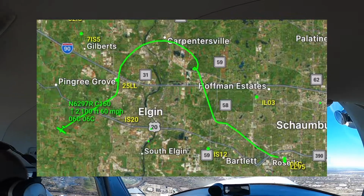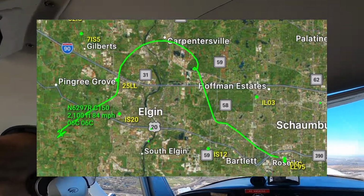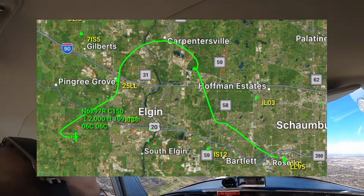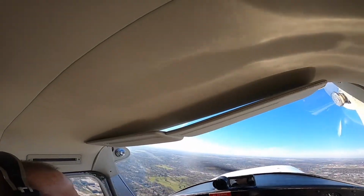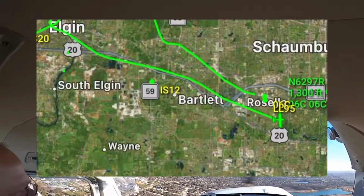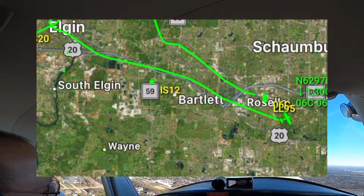Before making it as far south as Campton Hills, we decided to turn left heading 090 and head back to the airport. Then we made our last left turn.